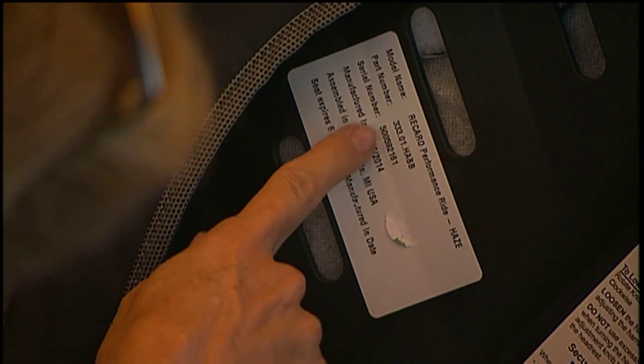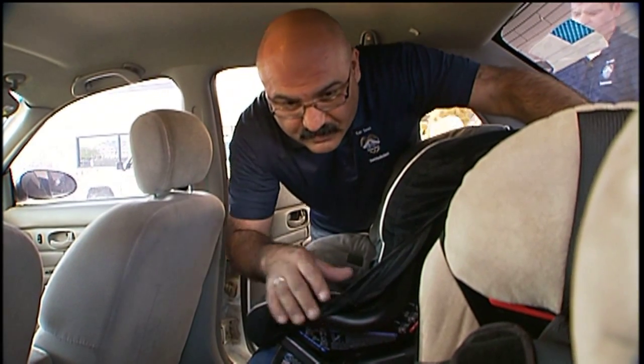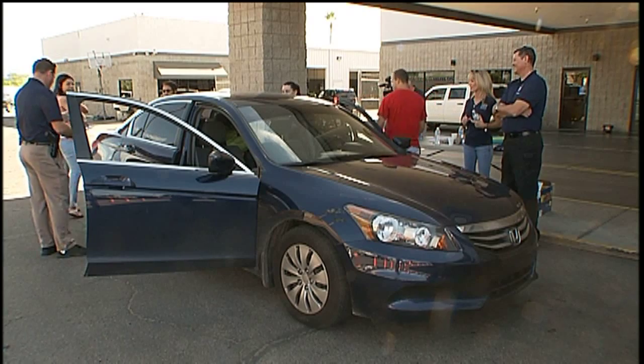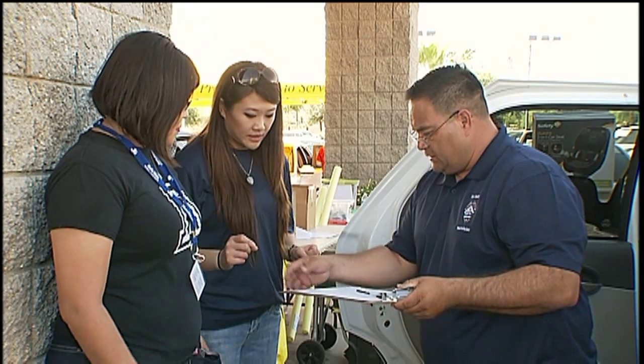One reason for the expiration is that car seat technology is always being updated. Another reason is our Arizona heat. Most of us don't take our car seats out of the car, so they sit in the Arizona heat day in and day out, and we don't know what that does to the plastic or the integrity of the plastic, so we would rather be safer than sorry.